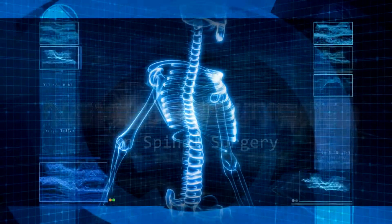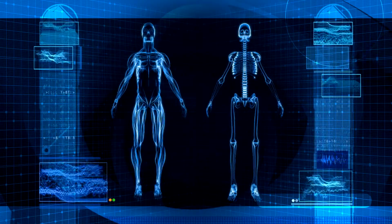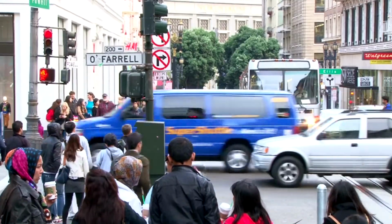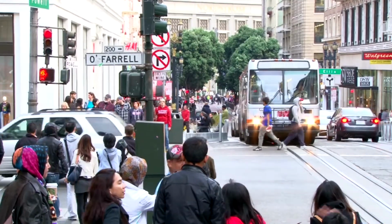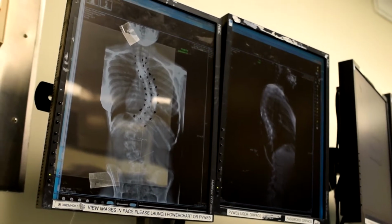The spine is one of the most important parts of the body. Not only does the spine protect your spinal cord, but it also serves as a foundation for your bone structure. Statistics show 3% of the population suffers from a disease called scoliosis. Scoliosis is a curvature and a rotational deformity of the spine.